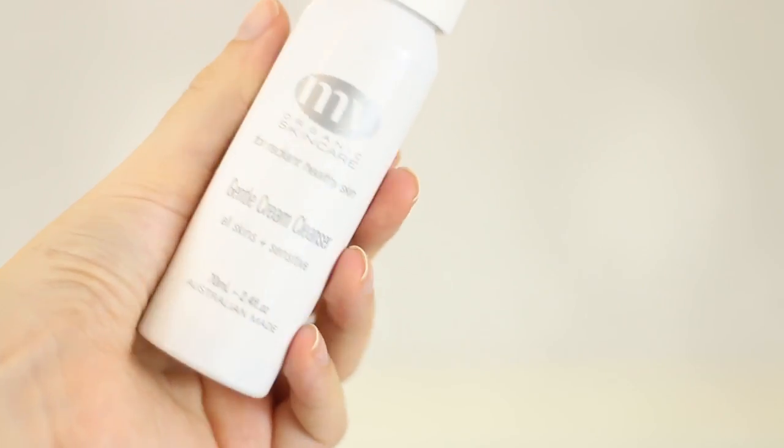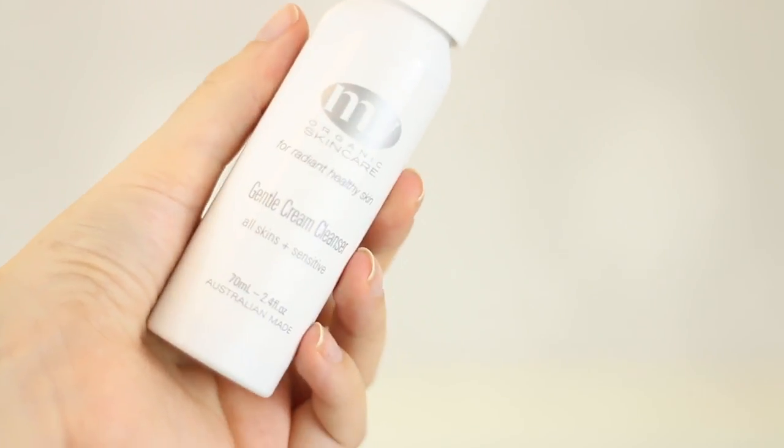It's the MV Organic Skincare Gentle Cream Cleanser. This has been all over the place. The first time I heard about this was probably from Este, and you know that her skin has been awesome. I mean, she had really problematic skin, which has been really radiant lately. So that's always a selling point, and I really wanted to try this brand that I never got the chance to.